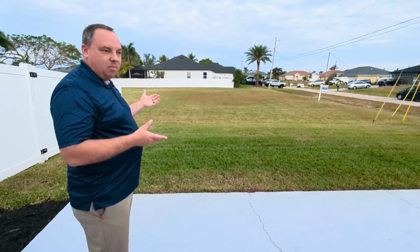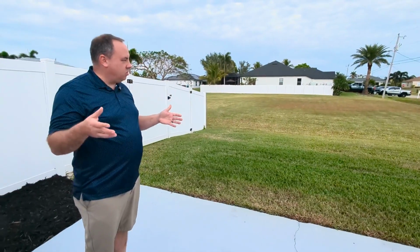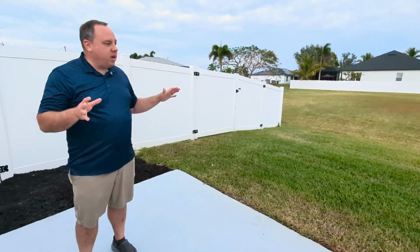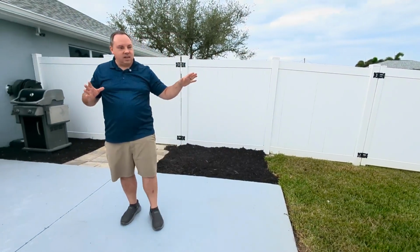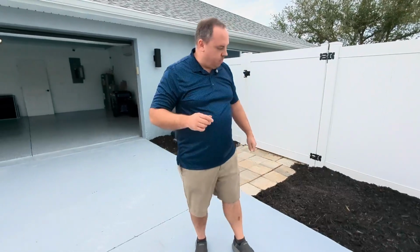So that can be purchased separately by somebody else, or it can be purchased by the person who buys this house. So you can maintain a buffer zone. At one point, I contemplated doing an addition on the house, adding an RV garage, and all this other kind of stuff, but decided not to do that. So that is potentially available.